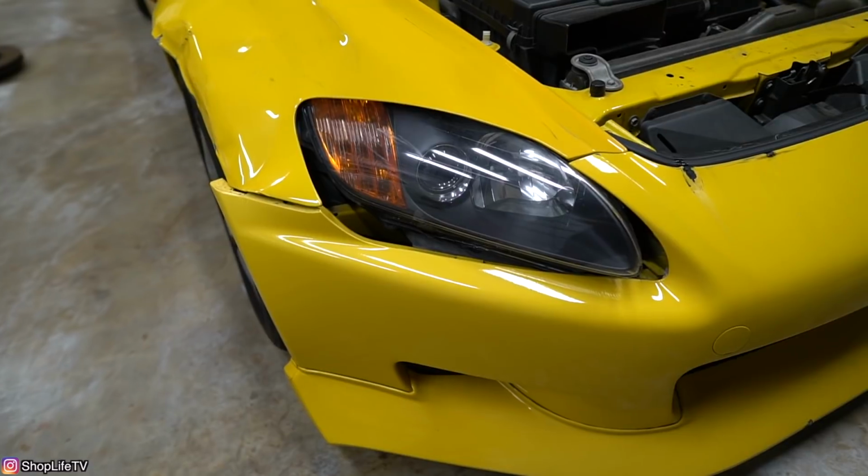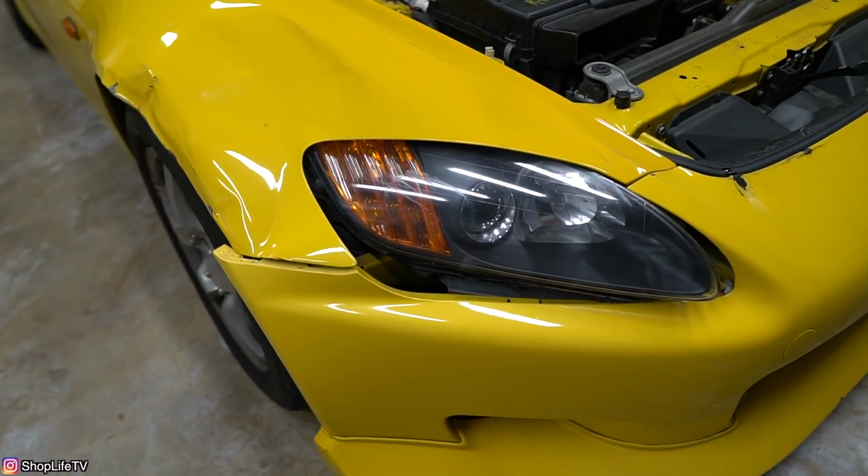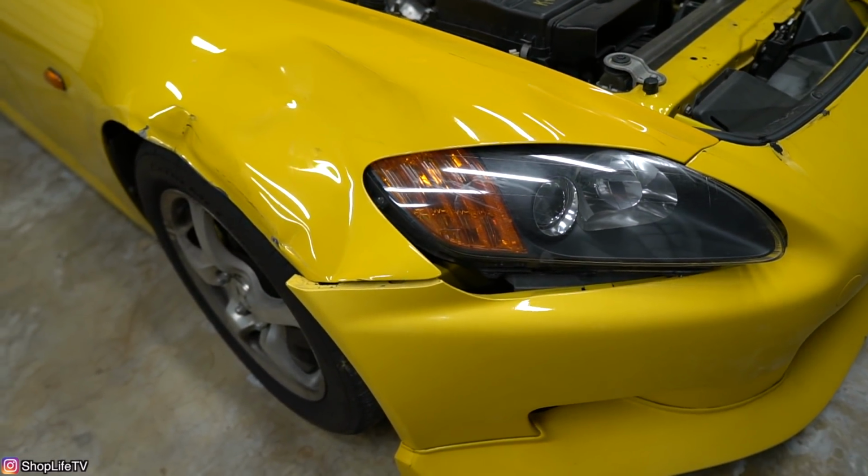We're actually helping out a friend with this S2K. He's had it for a while. He actually ran into a lot of issues in the last couple of months. First things first, as you guys saw in the intro, it was in a minor fender bender that was not his fault at all. Somebody just backed into it at a drive-through and messed up that whole front end.